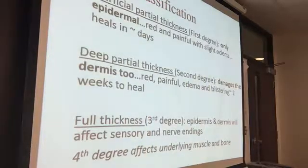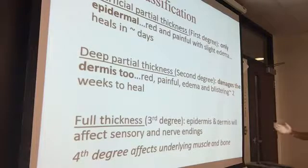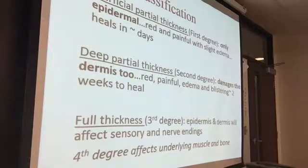All right. The classification, I do ask you a test question or a quiz question on this to say, which of the following, and this is what it says, involves the epidermis and dermis. And you can clearly see that would be the deep partial and the full thickness, and of course the 4th degree would as well. So this is 1st, 2nd, 3rd, 4th degree. That's just two terms for these 3. They just call the 4th degree the 4th degree, right?